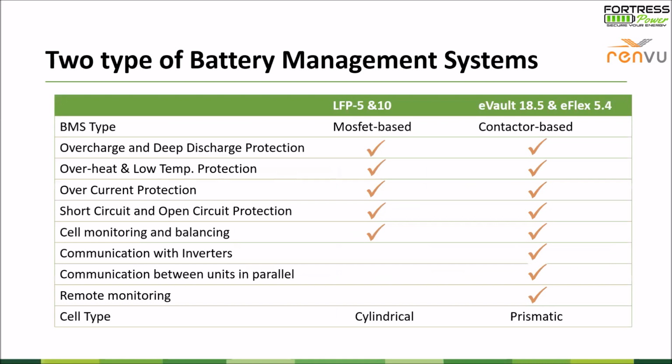So one thing I did want to mention, and that is important with the lithium that's different than a lead acid battery, is the battery management system. Battery management system is essentially the brain of the battery, which is going to prevent against overcharging and deep discharging, overheating, overcurrent, short circuit, open circuit protection, things like that.